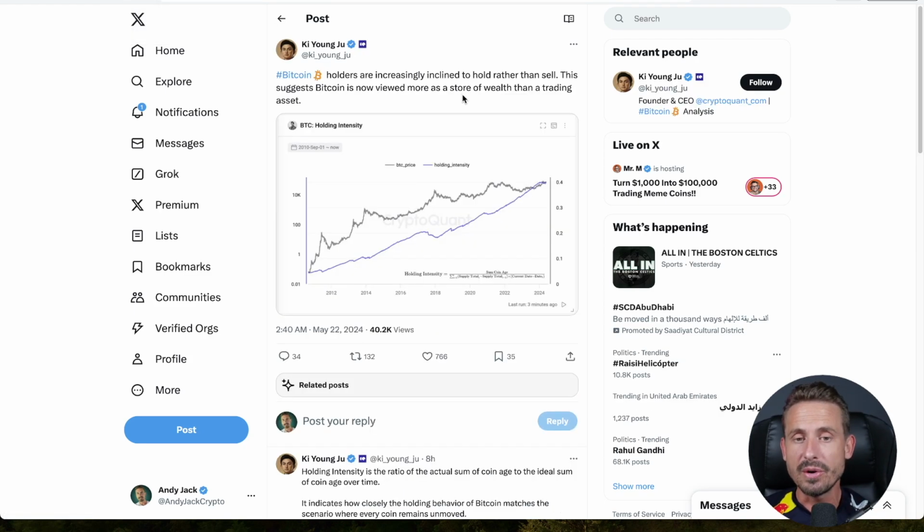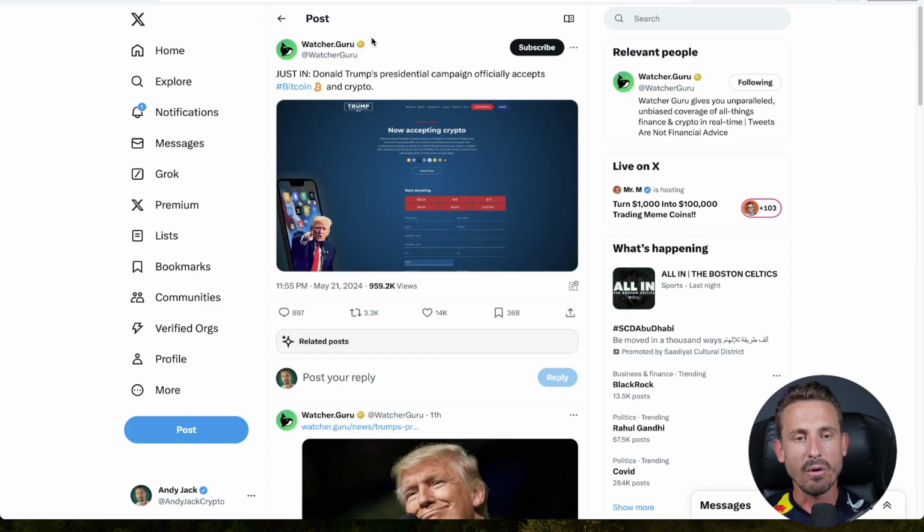Bitcoin holders are increasingly inclined to hold rather than sell. This suggests that Bitcoin is now viewed more as a store of wealth than a trading asset. So the people that are buying Bitcoin are holding for longer and longer. This is extremely bullish for the mid-long term. Donald Trump presidential campaign officially accepts Bitcoin and crypto. Donald Trump for president, guys. Let me know in the comment section if you would be voting for him.